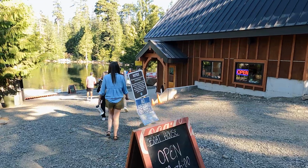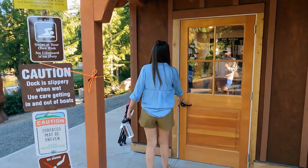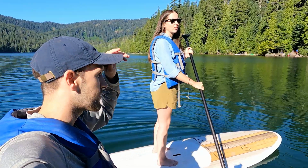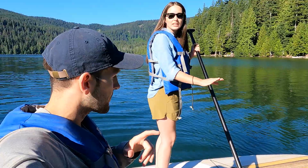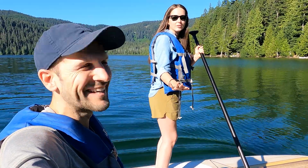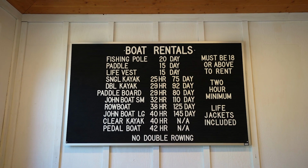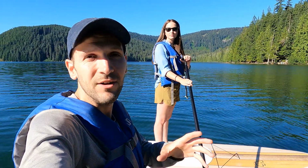Let's do it. Okay. We got our paddle boards. We're here on the lake. This is so exciting. We've been wanting to do this for so long. It's been a couple years since we've paddleboarded, I think, so definitely getting my legs steady. Get your balance. So the paddle boards were $29 an hour. We're gonna end up getting more than 2 hours, so it's like $80 for the full day.